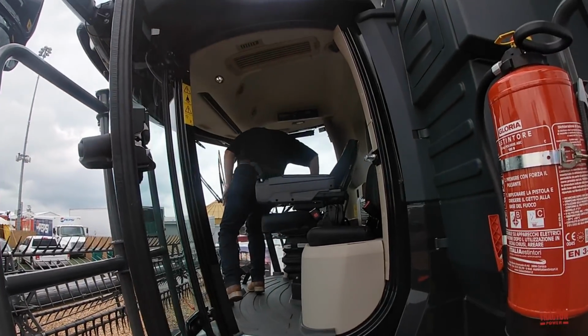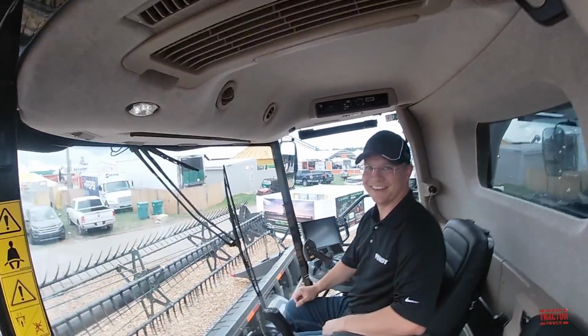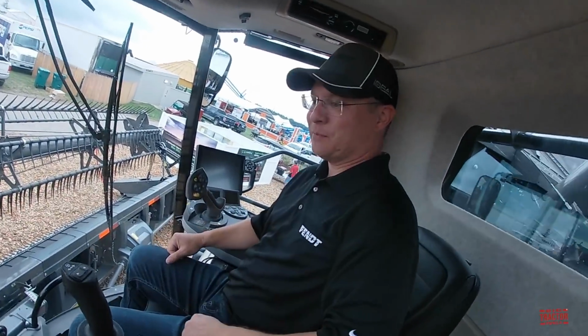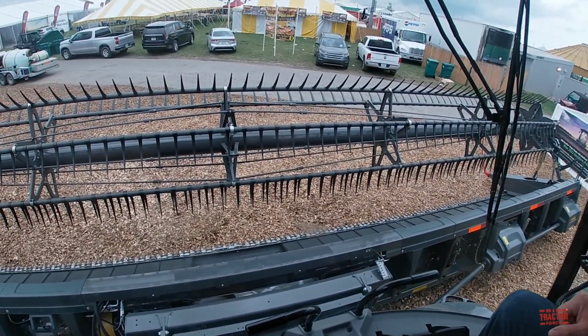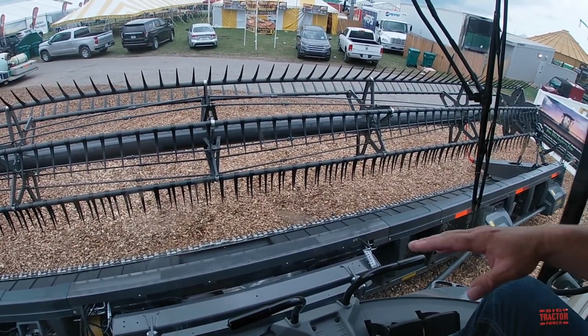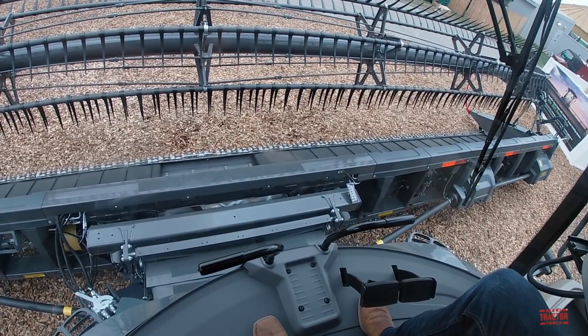I have to say, I like the ladder on the Ideals. It's very easy. I judge everything by having to carry a camera in one hand, so it's a nice and easy climb. Good. So then, no steering wheel. No steering wheel. Total view of the draper head out there. You can see the entire belt, everything. It's very easy to hook up, because you can see the entire hookup area there as well.